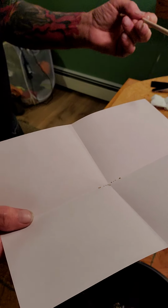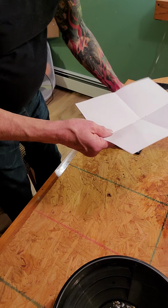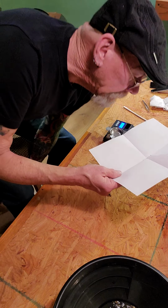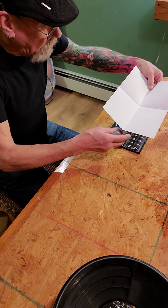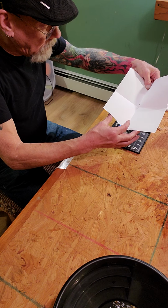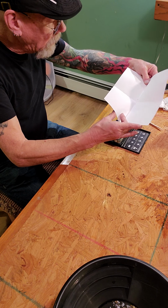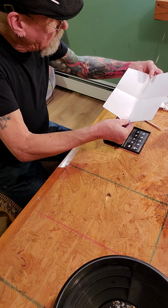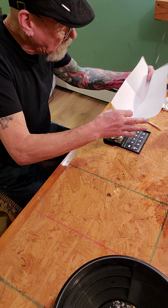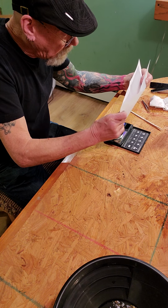And I got the scale set up. Let's put it on the scale. This isn't nothing spectacular, so let's put it on the scale and see what we got going on. Alright, we'll make a little funnel here. This stuff is so minute that you gotta be careful. Alright, here we go.